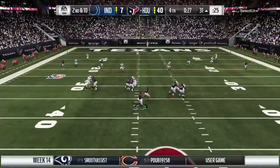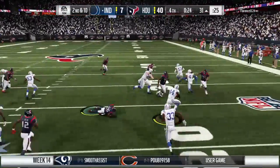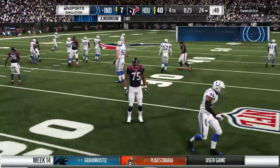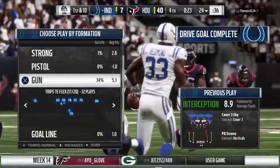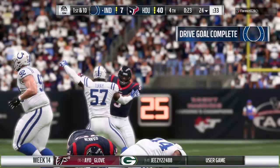A play fake. Now Webb. He rifles one that's intercepted. Picked off at the 21. And they have the football and will take over at the 24-yard line. Now they get a fourth quarter pick. A little something to hang their hat on, I guess.